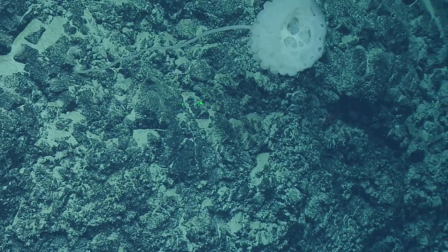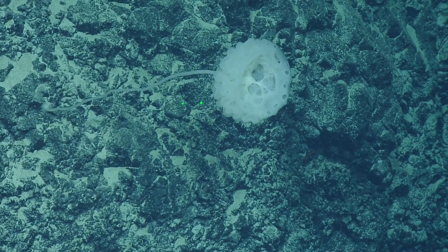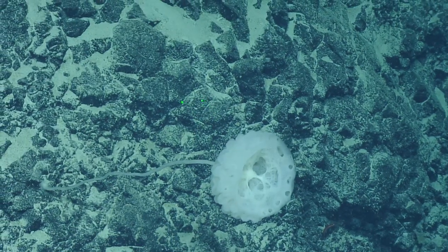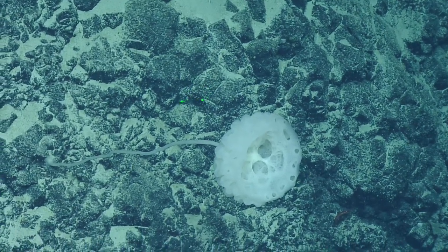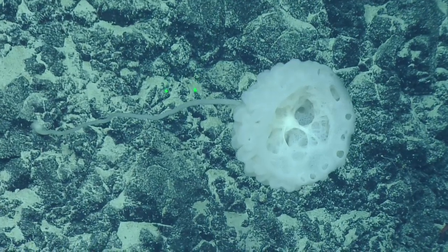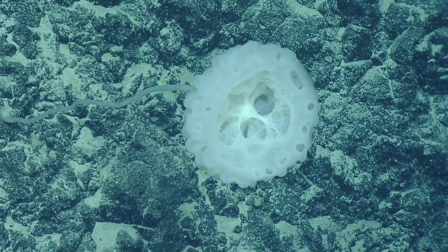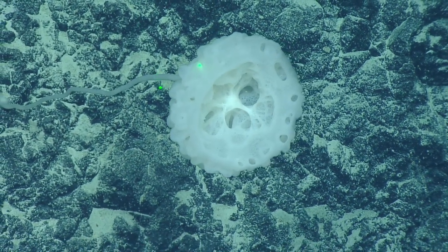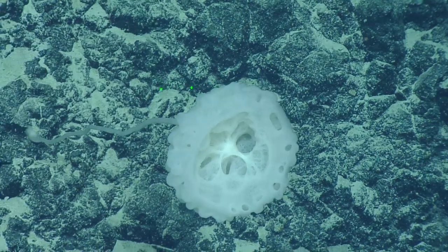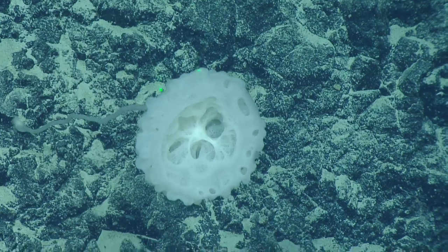It's nice to see some of these bigger saccocalyx. I feel like we've seen a lot of smaller ones on past dives, and these are pretty. So this one's doing well. Yeah. Why is nothing else? I'm surprised we haven't been seeing more associates in them. I know. Where is everything? Hiding. It's a ghost town. That's good there. Okay, full wide.